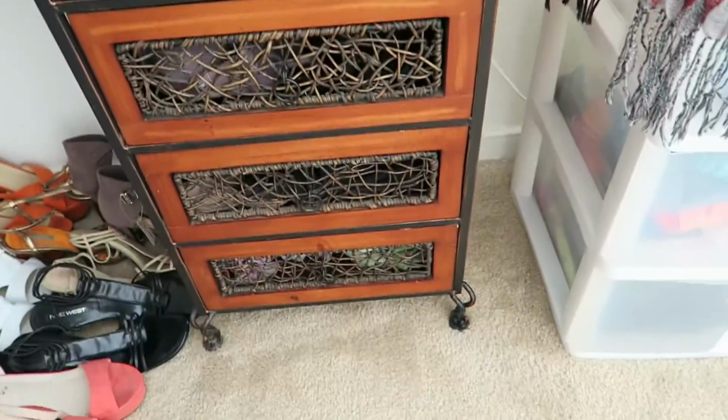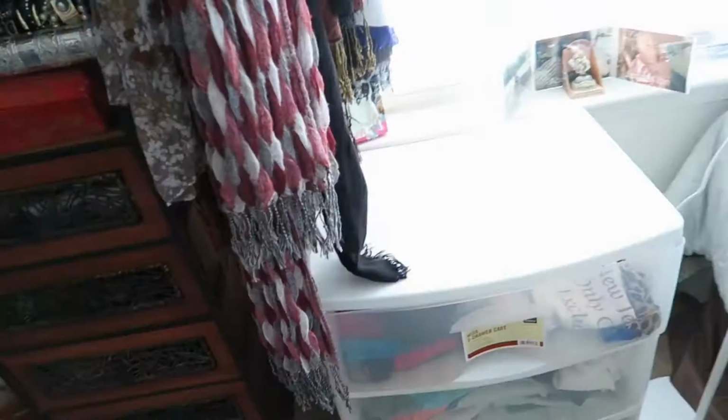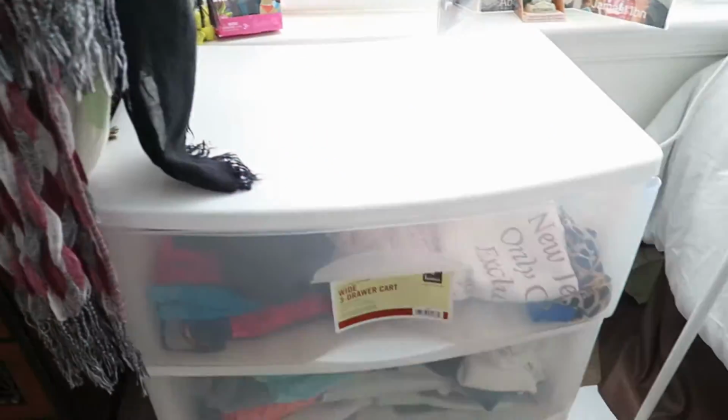Here I have my underclothes in there. My mom gave me that. I wanted to paint it white. And then here are my workout clothes in here.